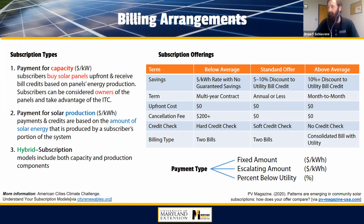I've also mentioned that payment type comes in a variety of forms. It could be a fixed or escalating amount based on rising prices, but it could also be a percent below whatever your utility rate is. Again, we took that customer charge out in that PEPCO example, but they would say, in this standard example, a 5 to 10% discount compared to what you're paying on your utility bill. That's pretty common. And again, mostly you're going to see the two billing systems. There are systems where you're with the utility where you're only going to have one bill, and other examples.